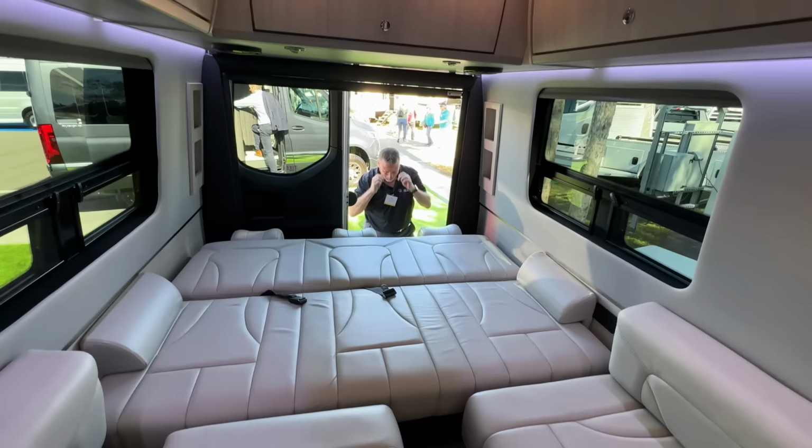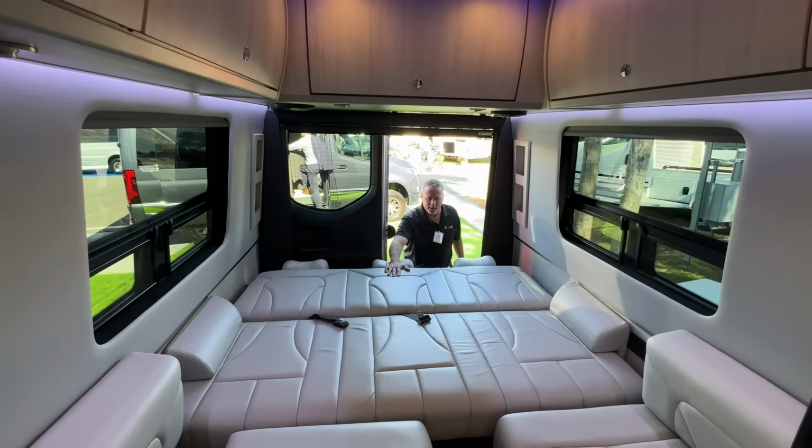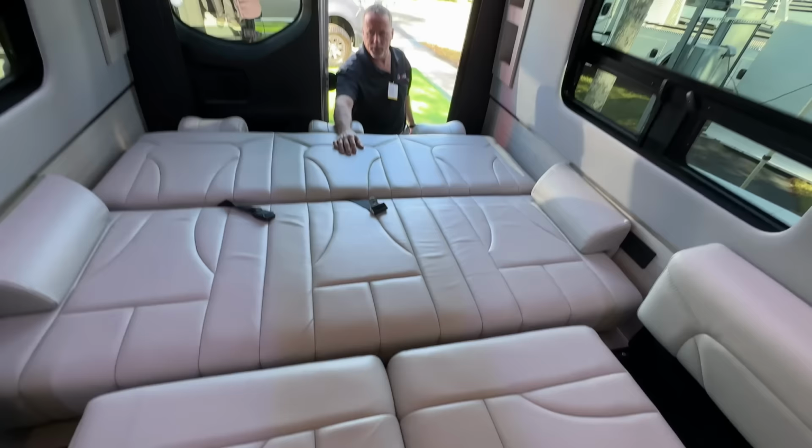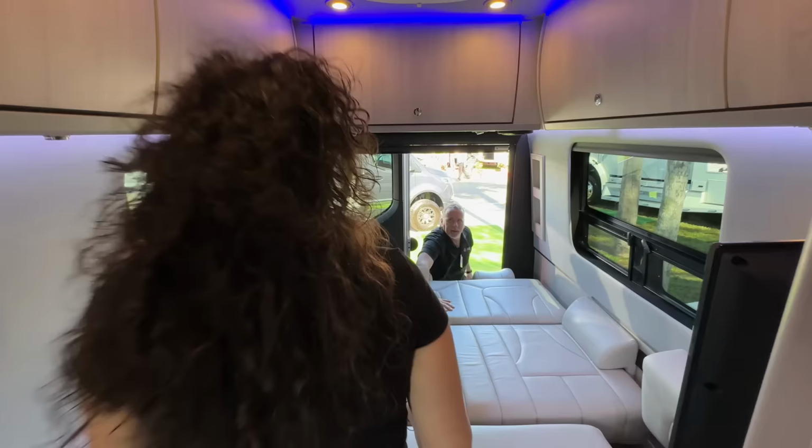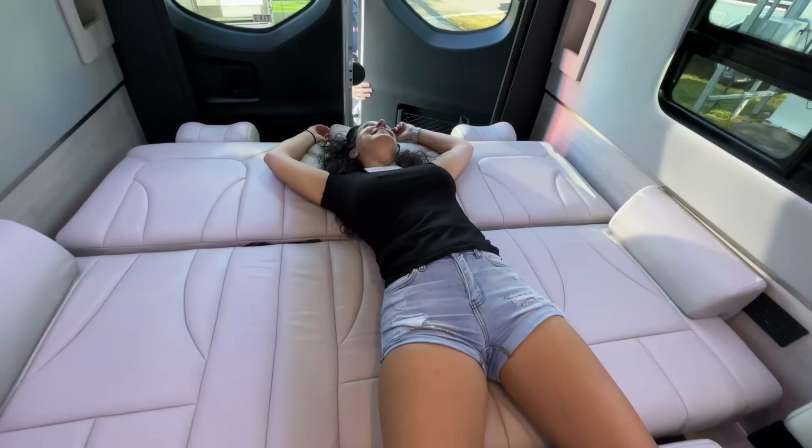There he is. Very cool. Are you ready to go to bed? So if you lie down, we've added an extra 2 inches of memory foam on here. We've been told that this bed is the most comfortable Class B bed in the marketplace right now. Wow. All right, Alice, give it a try. You do this on the cruise ships. You do this everywhere. Oh, I can sleep anywhere. Oh, that is comfy. Yes. Good night.